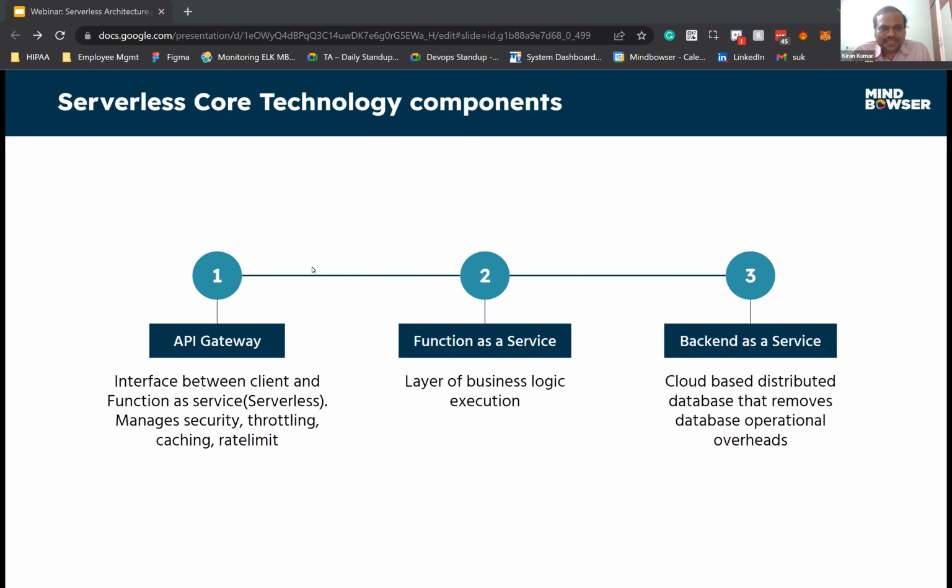If you go a bit in depth, as a technical design for serverless, what can fit in the serverless core technology components? When we design an application, first and foremost is the API gateway. Next is function as a service and backend as a service. With this, definitely 100%, I can tell that we can develop a web-based application, or we can develop an API, a RESTful web service, or an analytics with ingestion-based application.